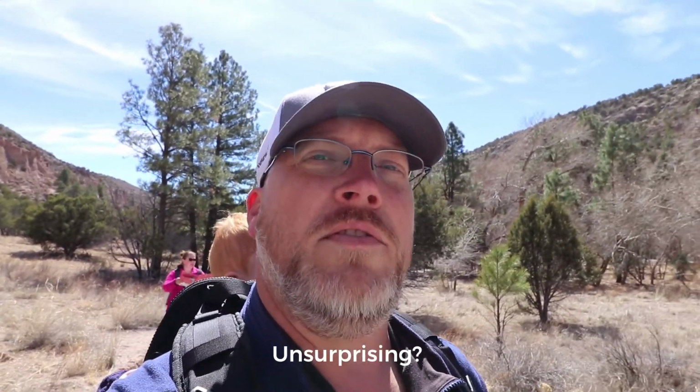We've started along the main loop trail in Bandelier, and this is an important canyon because there's been human activity here for thousands of years. And the reason there's been human activity here is because of this creek that always flows. It may get low, it may get high, but it always flows. And in the time we've spent out here in these really arid areas, we've seen a lot of dry lake beds or river beds, and water is very important. So it's not unsurprising that people lived here because of this creek. It's called the Frijoles Creek.